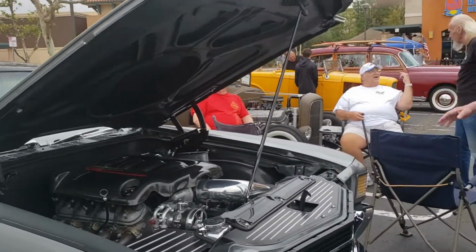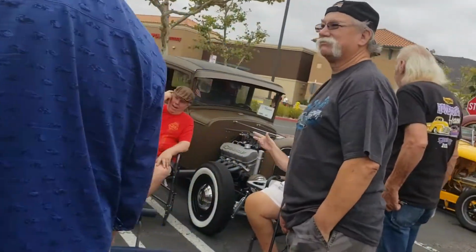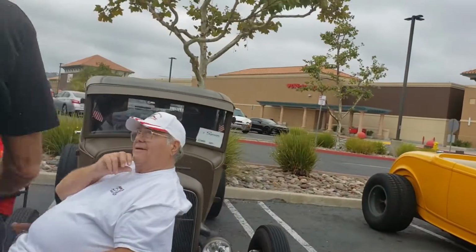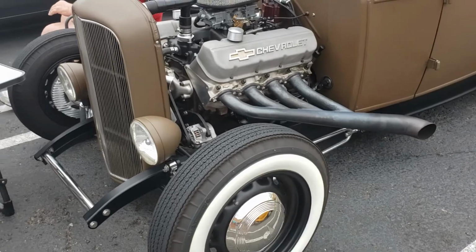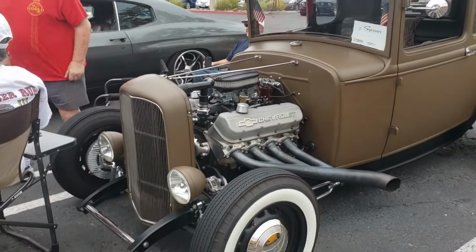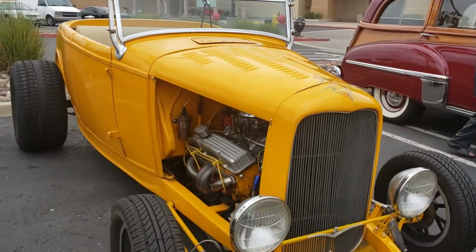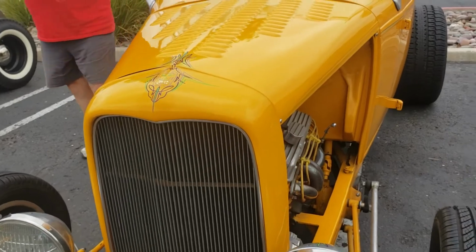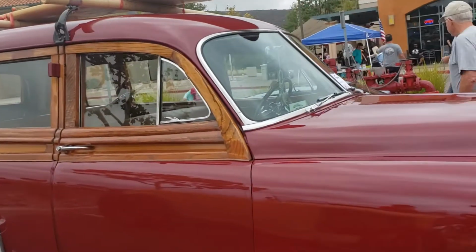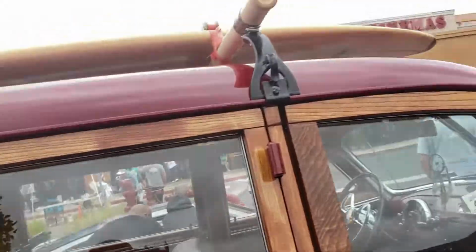Another nice car here. Look at these cars here, like skeleton cars. Chevrolet. Fancy cars. Fancy cars. Look at these cars here. Very nice. How many passengers? Oh, no seat belts. Look at this. Nice.